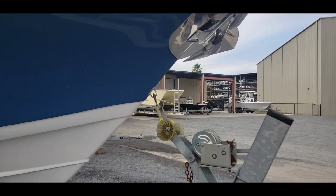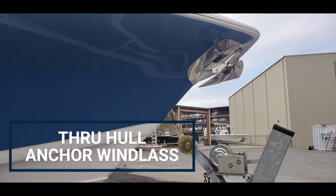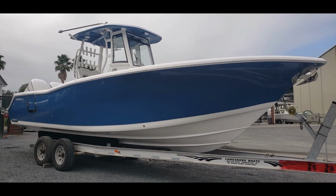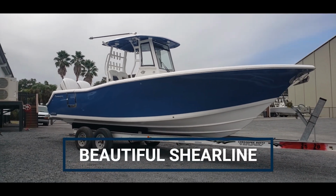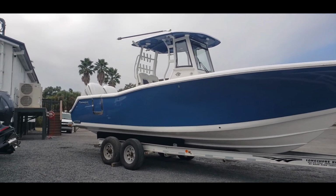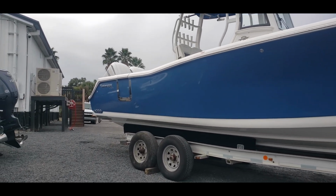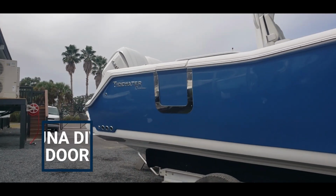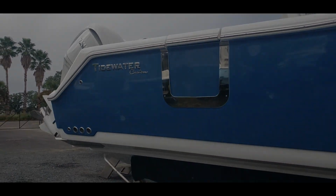And right here we're going to see one of the first nice features, your through hull anchor windlass is standard. Stepping on back, we're going to take a look at the sheer line. Tidewater does a great job, just a pretty looking boat, especially this one with the Cabo hull sides and Cabo under the T-top. As we step back to the transom, we are going to notice this does have the tuna dive door, and we'll open that up when we get on inside.